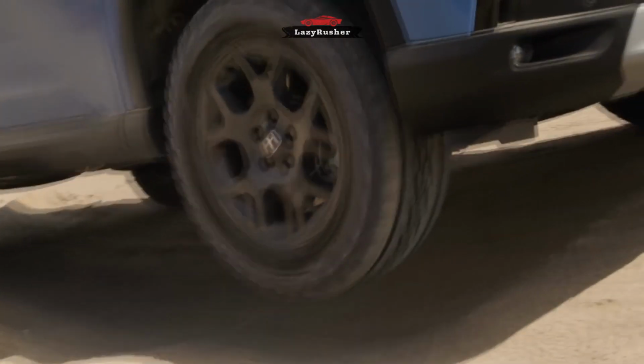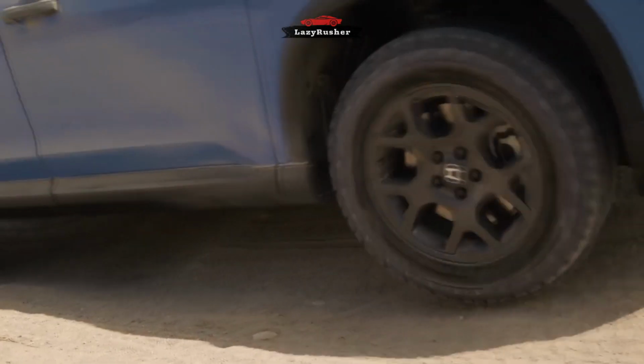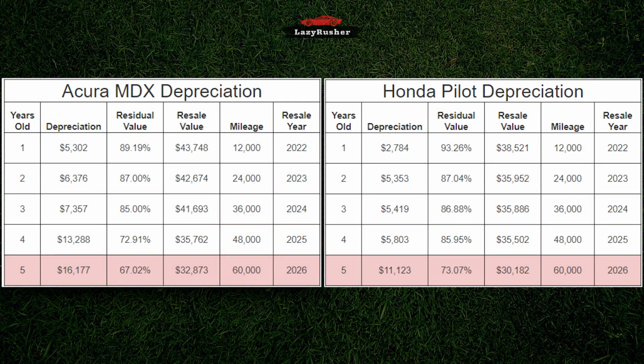What are the conclusions? If you like both these models and look for a smart buy, you'd better buy Honda Pilot. It will keep your money better than the MDX.